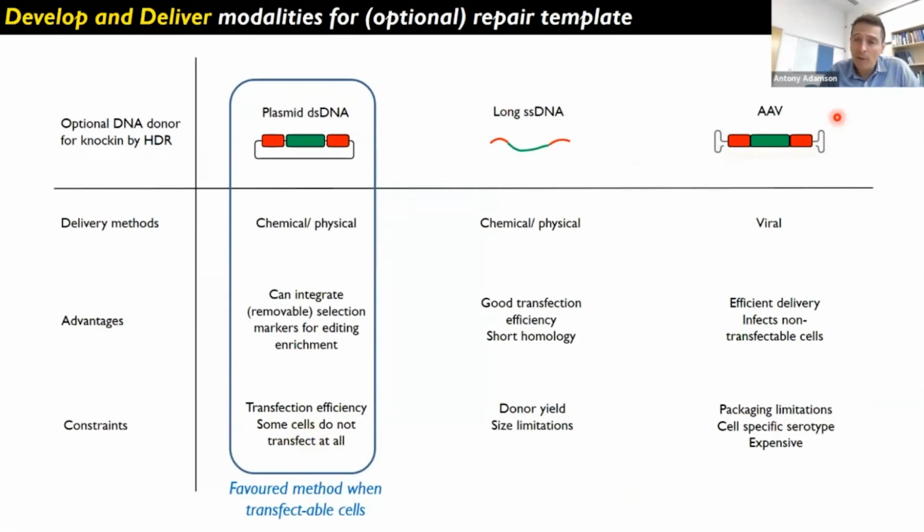On occasion, we have used AAV as a donor, where we flank the change we want to make with homology arms and then package it into an AAV. And we don't do this ourselves. We outsource the packaging. Some of you may have access to packaging within your own institutes, which makes it cheaper for you, but for us that makes it a bit more expensive. You also consider different cells will prefer different serotypes of AAV, so there may be some preliminary work you have to do there as well.